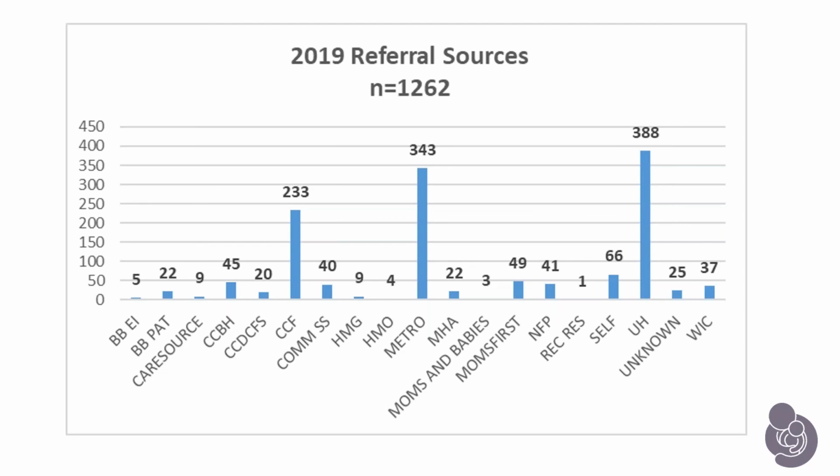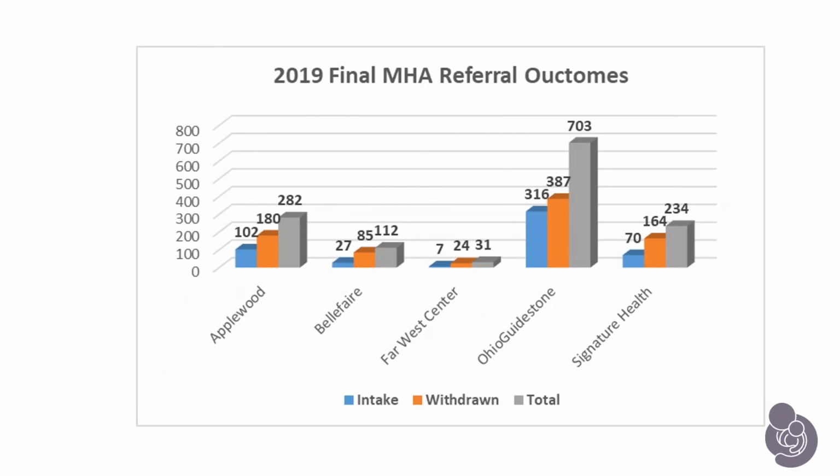I'm just going to move on to show you one more. This is how we collect data on our actual mental health agencies. We collect and analyze that every quarter. So those are our 5 agencies. It's interesting to look at our intakes. Our intake rates are the highest with those agencies that provide in-home visits, in-home services, and that's Applewood and Ohio Guidestone.